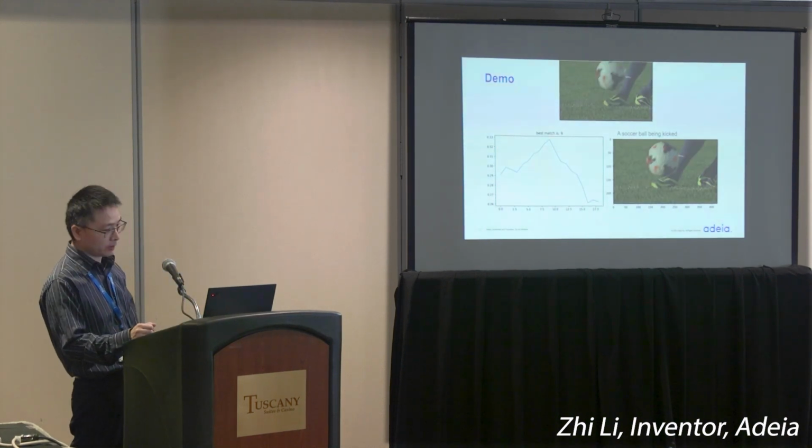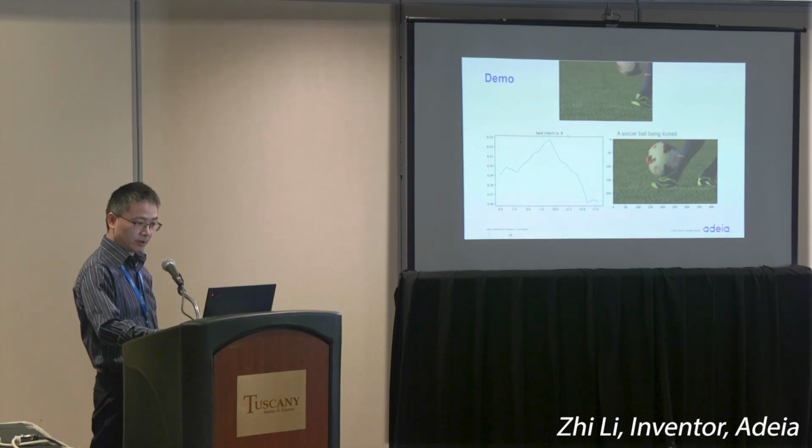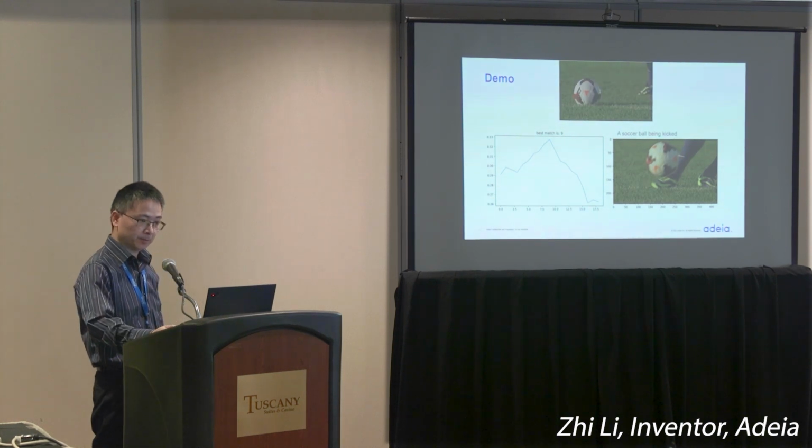This is pretty straightforward. A soccer ball being kicked. So the curve is pretty clear. There's only one best moment there, and it captured it.